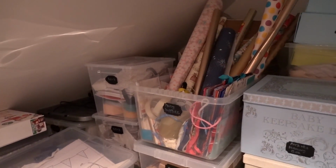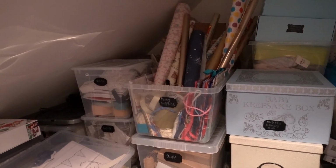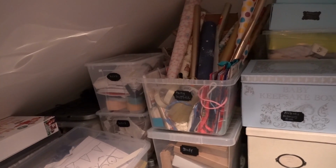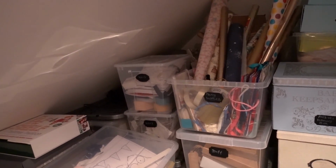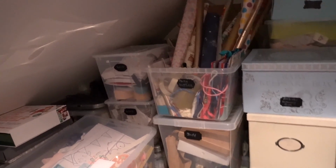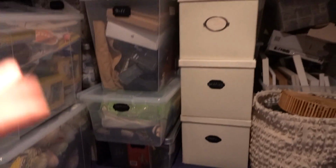And then further back is mainly memory stuff. Like a lot of this is memory stuff that I've had a little look through, so it was nice to see, but I don't really need to get to often. There's work stuff, baby clothes, stuff. The further back it is, the less I need to get to it really, hopefully. And then more memory stuff.